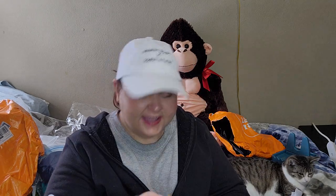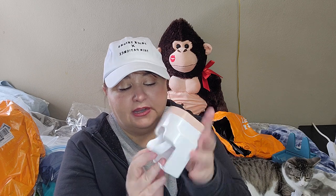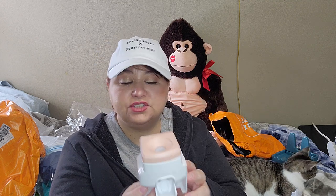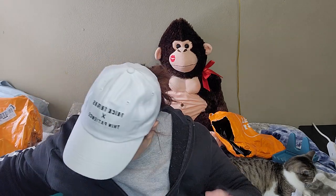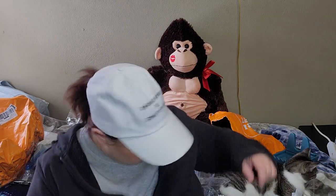Okay. So this was $3.89, and it is a toothpaste dispenser, but more importantly, you put your toothbrushes in here, and it's good for the electric ones, and it's got a sticky thing, so you just stick it to the wall. There's not a lot of space around here sometimes, so this is going to be good. Of course, it's plastic, but it seems like pretty heavy-duty plastic.